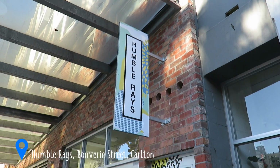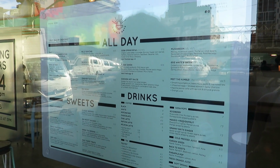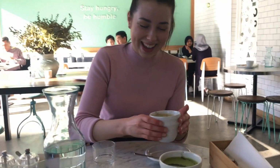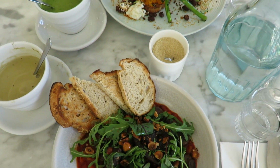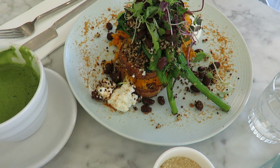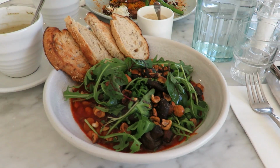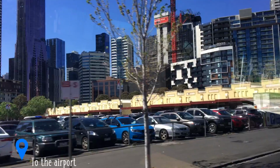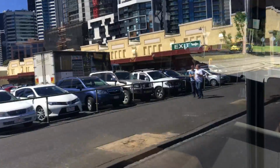My very last day in Melbourne, I spent the morning with my sister and also had a late breakfast with Shab. We went over to Humble Rays, and this is probably one of my favourite cafes. I tried out this latte for the first time and it was delicious. I had a pretty early afternoon flight, so that's really all I could do on that last day, so I headed to the airport after that.